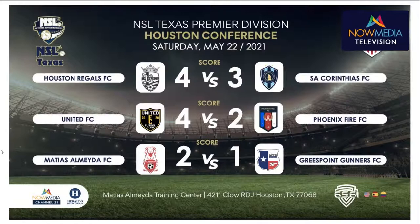Matías Almeida, siempre rival, siempre finalista, recibe la visita de Greens Point Gunners. Gustavo, tuvimos la fortuna de ver ese partido y fue un partido súper complicado donde Matías Almeida Fútbol Club gana 2-1 a Greens Point Gunners. Excelente partido. Casi todos los partidos fueron espectaculares, Gustavo.